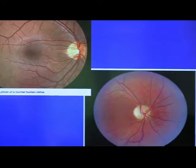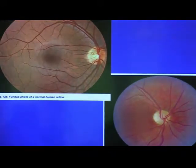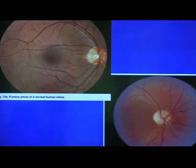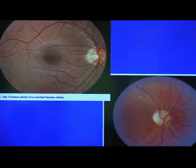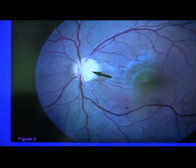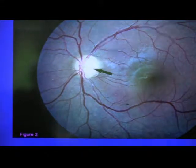Now, what you get with Wolfram syndrome is atrophy of the optic disc, so that yellowness becomes a pale yellow color. The picture on the right shows a slightly pale optic disc. Now, it can be that subtle, but often with Wolfram syndrome, it's much more noticeable. You actually lose the yellow color, and it becomes quite white. So that's one of the hallmarks of Wolfram syndrome.